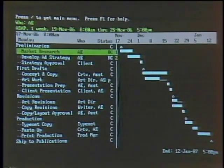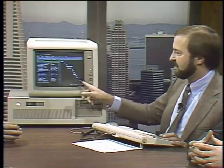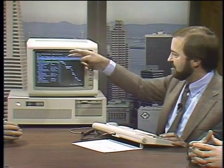Also, a couple of other things. Notice our arrows are gone. If I want to take a look at the before and after, I can do that. Here's the before. There are my conflicts. By the way, no overlap. And there's the after with the overlap. So you've saved the 2 days. That's right.